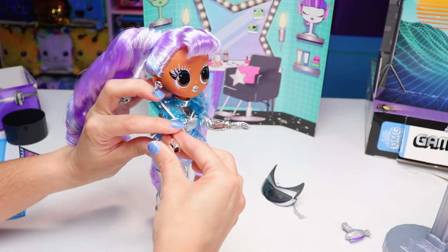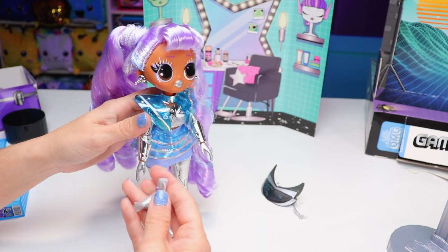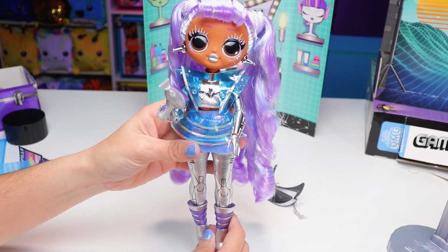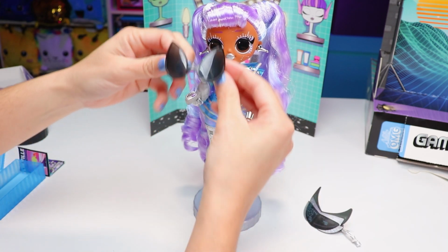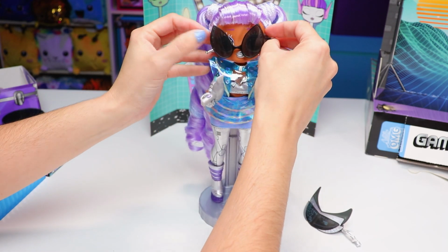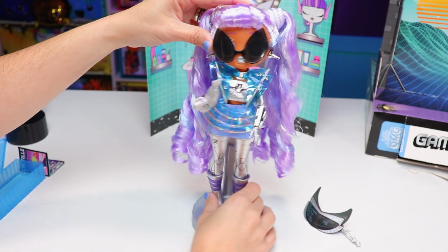Time for the arm cuffs. And of course, our little robotic hands. Excellent. And the ray gun, just like that. Just pop them on the stand, tilt the head, come on wobbles. And unfortunately, as we already learned, these glasses don't really stay on. Let's just pretend they do so we could see what this look could have been.